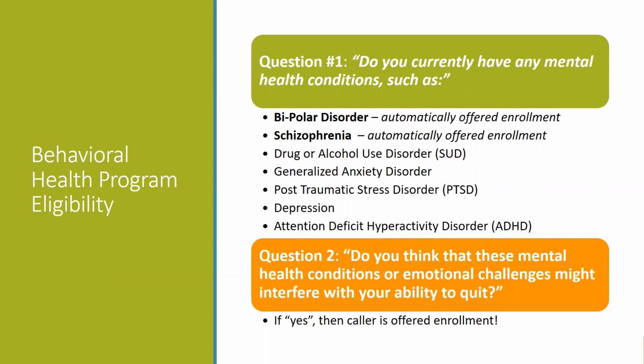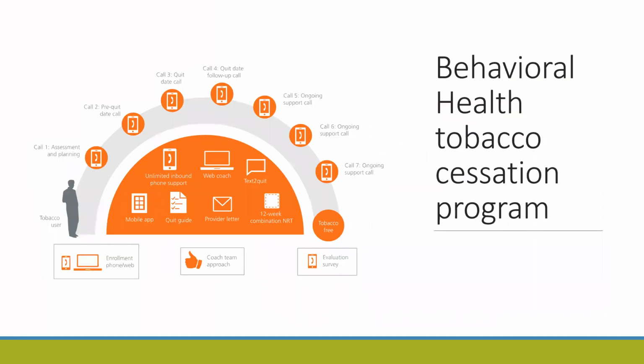It's important to note that there is no proof of medical diagnosis information required to be submitted by the caller or provider in order to be eligible for this program. It is purely a self-report. So please keep that vital aspect in mind. And so again, if the patient qualifies for this program through reporting yes to these questions, they will be enrolled in a behavioral health tobacco cessation program.